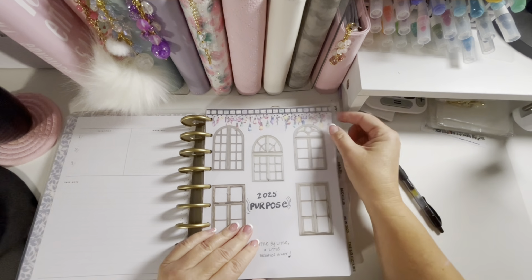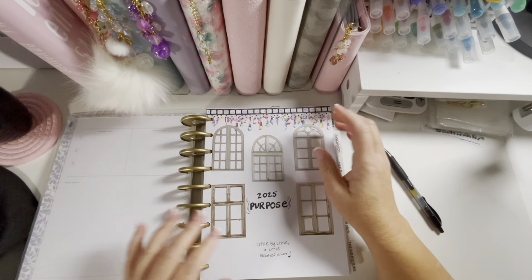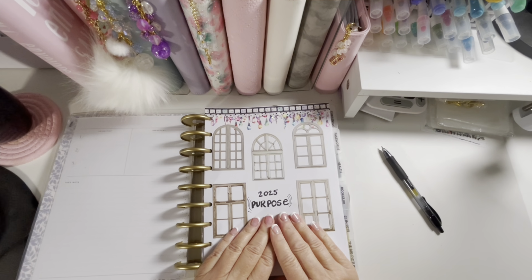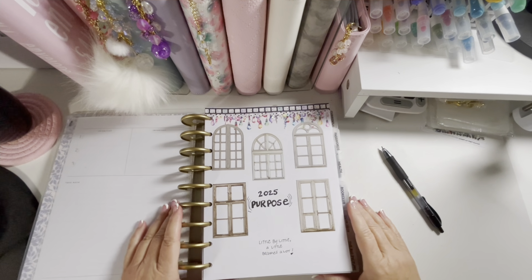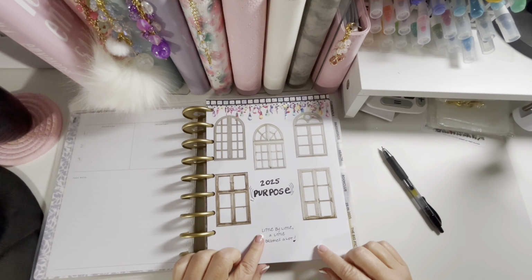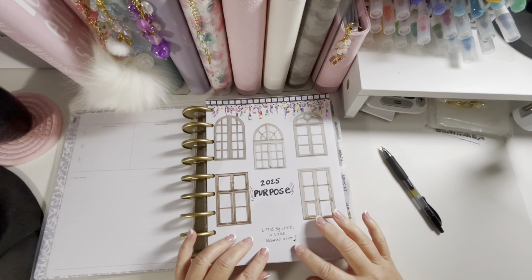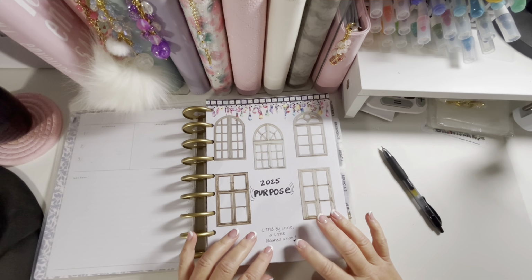Okay, so my first section is word of the year. I've shared in another video that my word of the year is purpose. I really want to have focus and be clear about my purpose this year in the things that I'm pursuing. And then my motto is little by little, a little becomes a lot. And that's been a very helpful model.